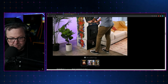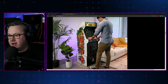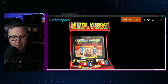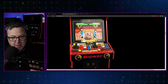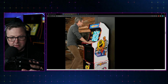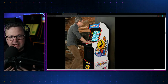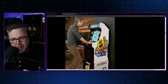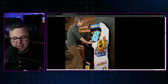Okay, here we go. A part of the Legacy editions, the Centipede is real. So we saw the Centipede, and this is the Mortal Kombat Legacy. Again, let's not be confused. This is not the Pro Series right here. They have 3 Legacy editions coming out. Wow, that's pretty cool. Even the Legacy edition is getting a little bit of a refresher. If you look at it, the back of the cabinet has a little different change to it, and this is cool. This is good.